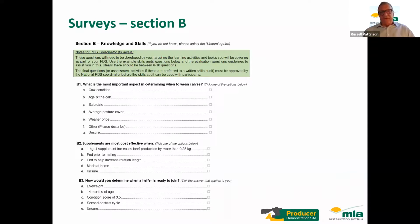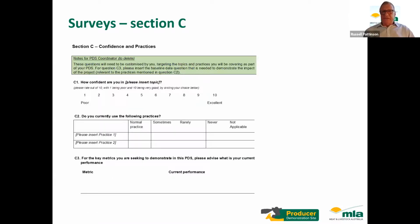Section B is about the knowledge and skills. So just asking a few questions about the particular topic that you're targeting, so as to make an assessment about the existing knowledge and then how that changes over the course by doing the survey again at the end of the project. And then Section C is to get a measure of how confident people are in the particular topic that you're demonstrating or assessing, and then whether or not they currently use the practices that you're trying to do, so that, again, we've got an opportunity to measure practice change over the period of the project.